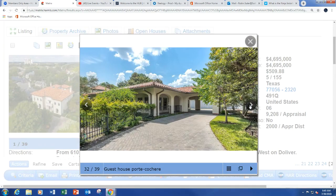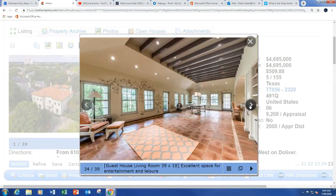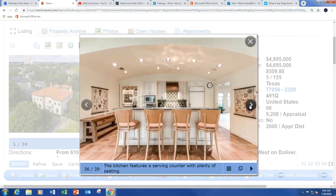$1,600 square foot guest house. Yeah. See that? Oh, yeah, I can totally live in that. Bigger than my house. Right. Mine too.